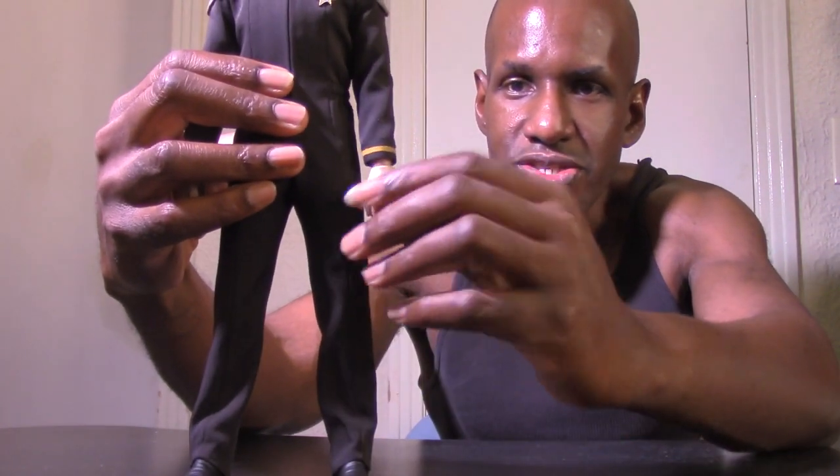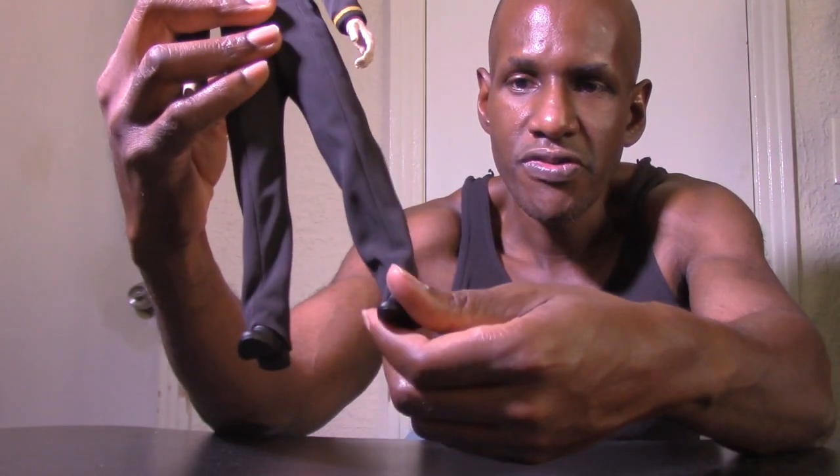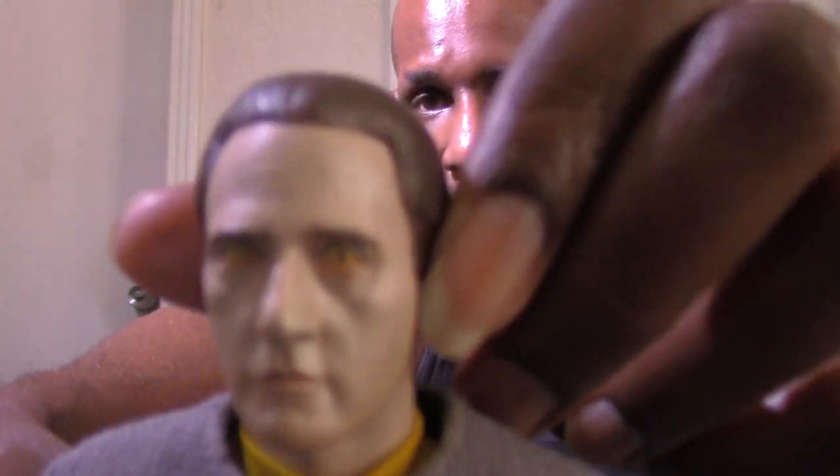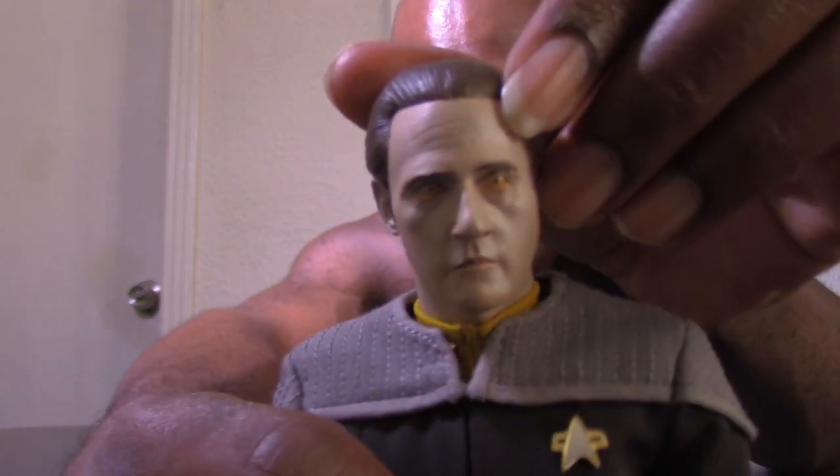I like the way his material feels. Hands can turn. Feet can turn. You can see he has some kind of pants where that belt thing goes in the shoe. The head can turn left, right. He can look up. He can look down. It seems like it's really loose too. So I think that's pretty good.